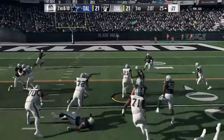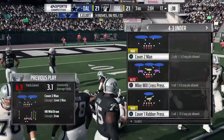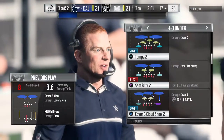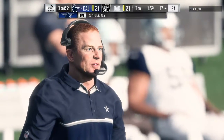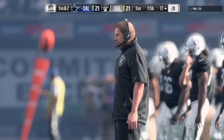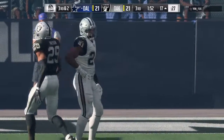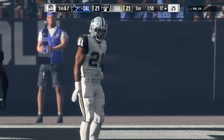They'll run it now out of the gun. And he's going to take this down to about the 17. A nice job to get 8 there after the incompletion, and now they'll look at a 3rd and 2 coming up. So where'd all that running room that he had in the first half go? Because it looks like it's drying up a little bit here.